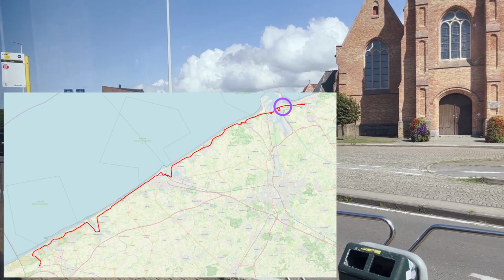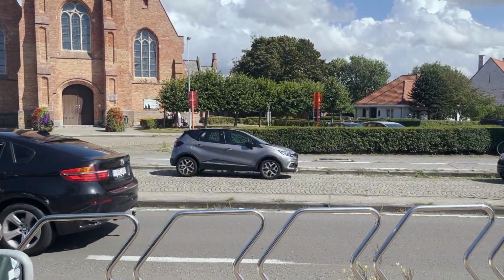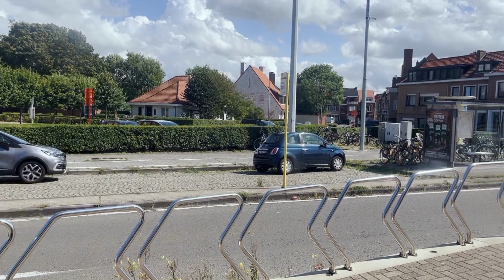At first glance, Zeebrugge just seems like a way more boring place than the previous cities, like Blankenberge. But I do not have any local knowledge, so do not trust me on those things.